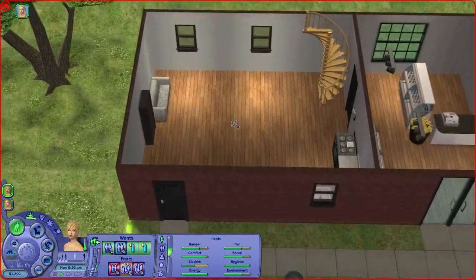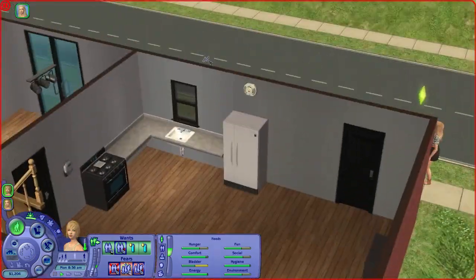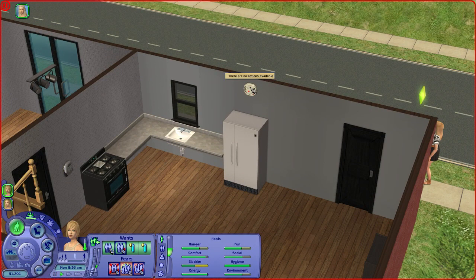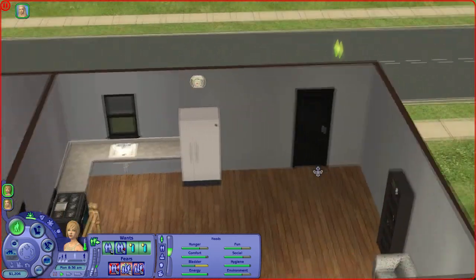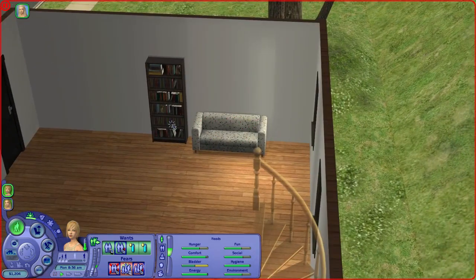So this is their home area. This is their actual home. Over here we have the pathetic kitchen. We've got a phone, and this thing that I forgot what it's called. I still can't remember what it's called either. We have a bookcase and a couch.